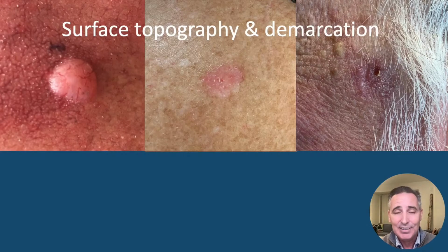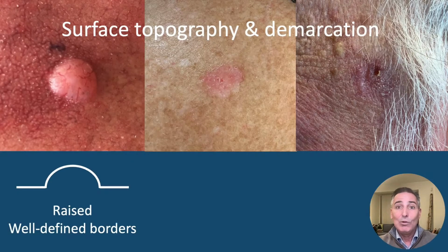So we look at the first case, and this is, of course, a clearly raised lesion, right? And it's very well demarcated, so it has well-defined borders. We really clearly see where it begins and ends, so to speak, right? So a raised lesion with well-defined borders. And this is typical of the nodular subtype of basal cell carcinoma.